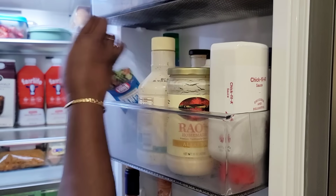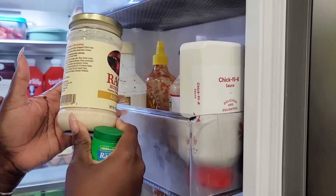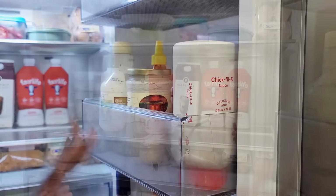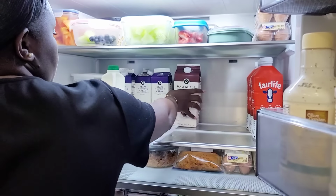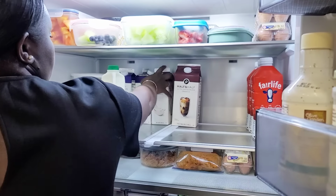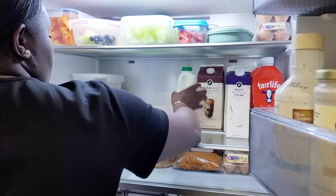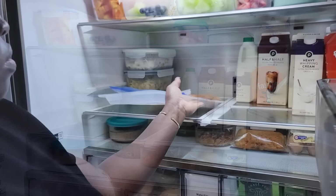I've had some of this condiment for a while, and I think it's just time for them to go in the trash. We haven't used them in a while, and they've just been sitting in here, so I'll go ahead and take those out. I usually buy multiples of milk and half and half and some heavy whipped cream because we use those the most. And most of the time when I'm working during the week, I don't like to get out to go to the store. So having one extra just helps me during the week. And then on the weekend when we are out, I will grab extras if I need to.